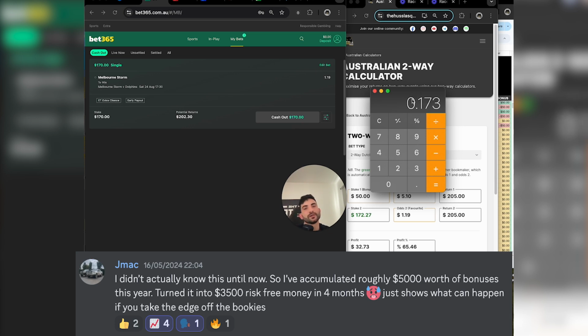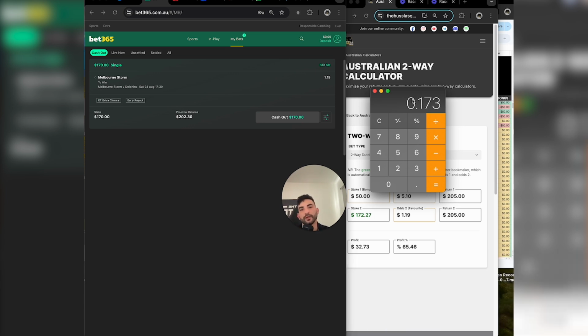The bookies don't want you doing this. They give you these lures because they want you to gamble them. If you don't gamble them and if you do it this way, you'll have way more money in your pocket.